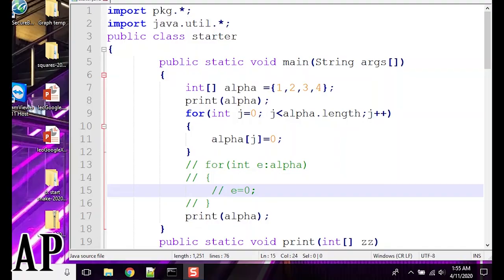So I made a simple program here. I'm going to go sort of fast, so don't forget that you can hit pause. But I basically made an array of integers.